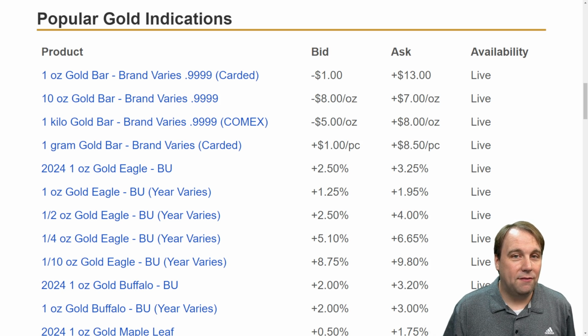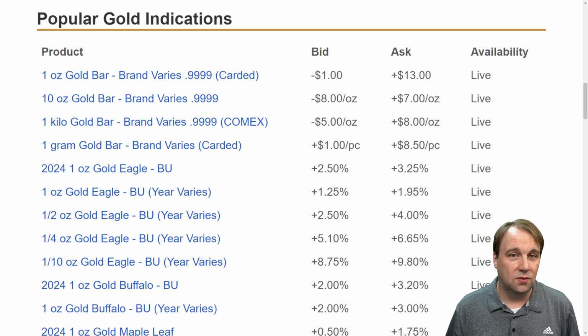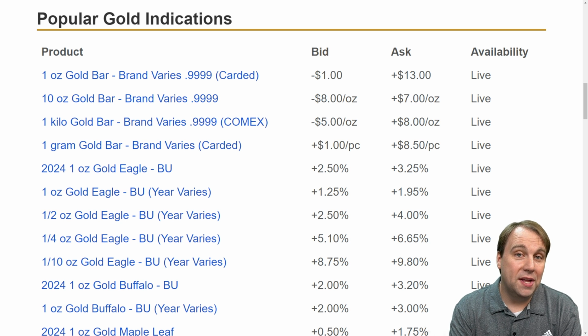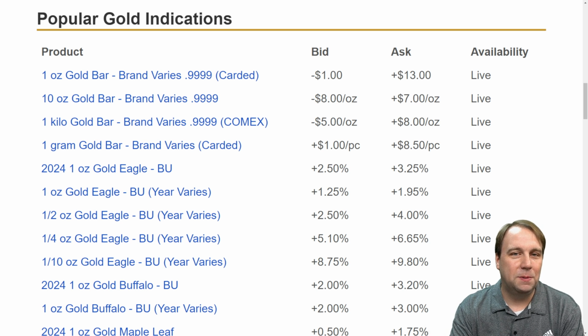All right, so now what we have on the screen is the buy and sell prices, the popular gold and below a popular silver indications buy and sell sheet for gold and silver, popular gold and silver items. Now this is accurate as of this morning, May 30th of 2024. I'm not going to share who the wholesaler is. It doesn't matter because you couldn't deal with them anyway. They only deal with shops that can move a lot of product in and out with them. But we're going to take a look at this because it's pretty eye-opening.